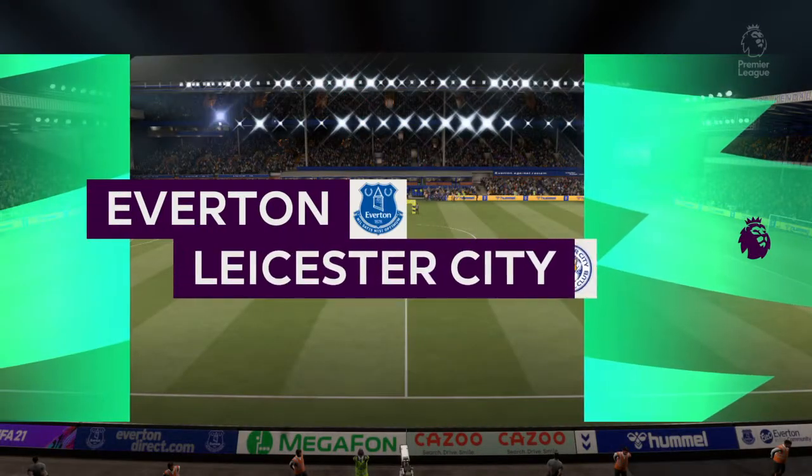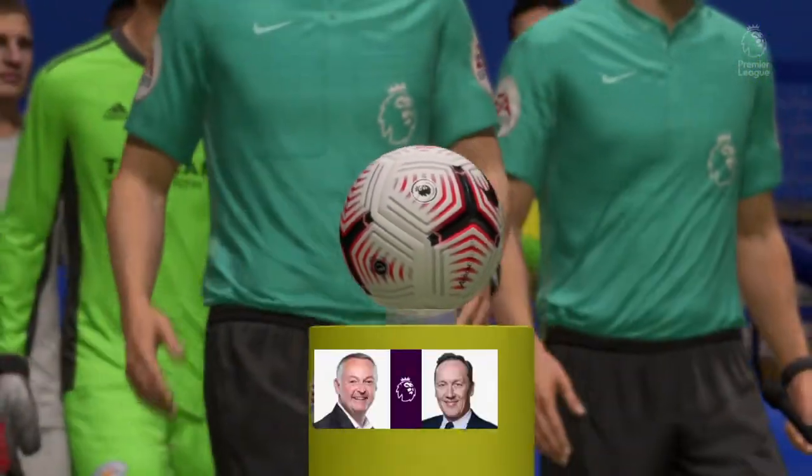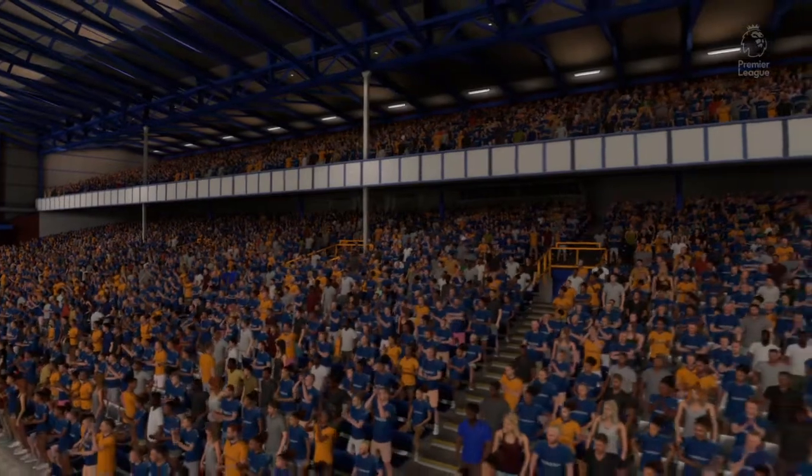This is Goodison Park. My name is Derek Ray, and with me is my commentary partner Lee Dixon. And looking forward to bringing you action from the Premier League coming right up. It is Everton facing Leicester City.